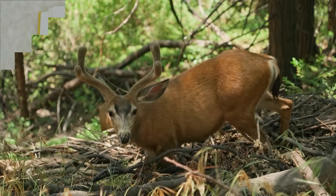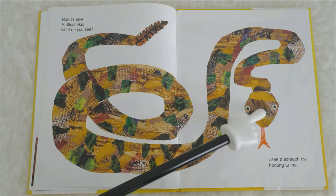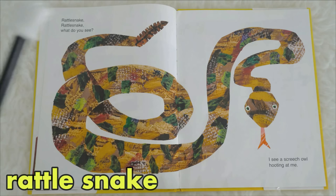I see a rattlesnake sliding by me. Hi, rattlesnake. What is the sound that the snake makes? It's a hissing sound. So the snake makes a hissing sound. This is a rattlesnake. A rattlesnake is a form of snake.